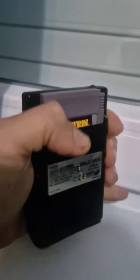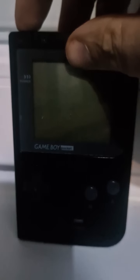Super Mario Land 2: 6 Golden Coins: another early Game Boy adventure of Mario that provides an exciting platformer experience with innovative level building.